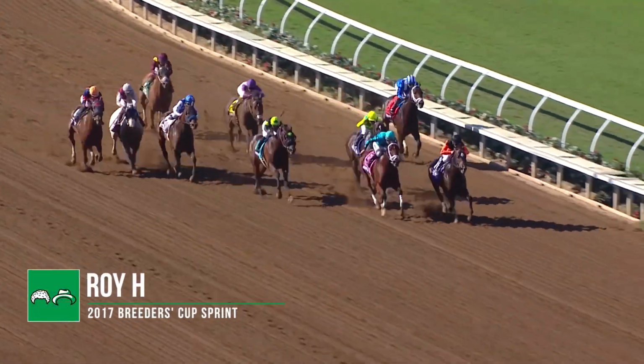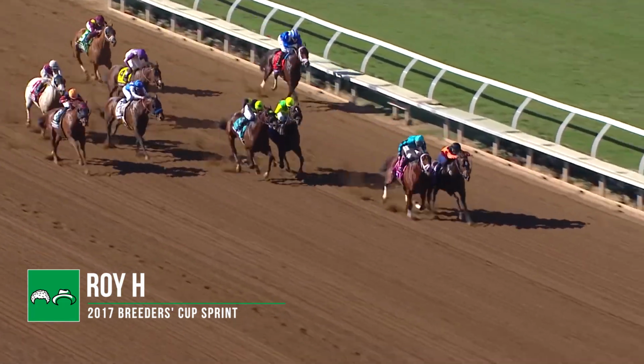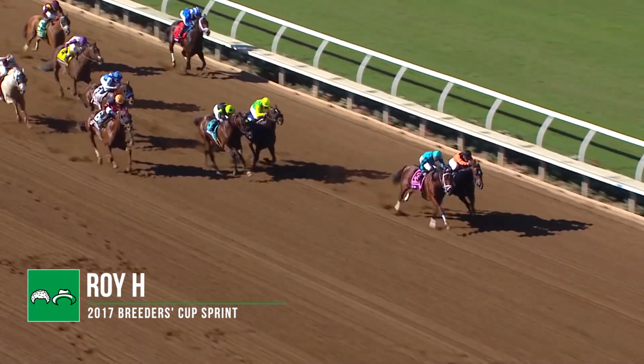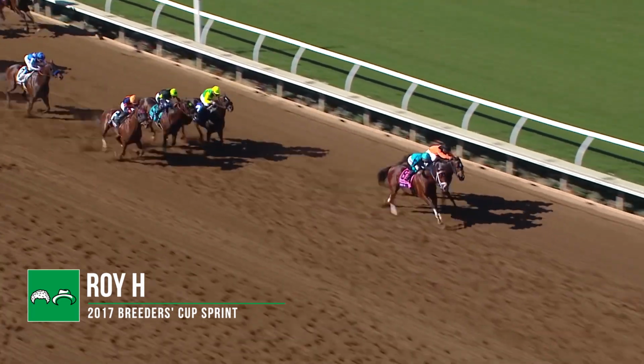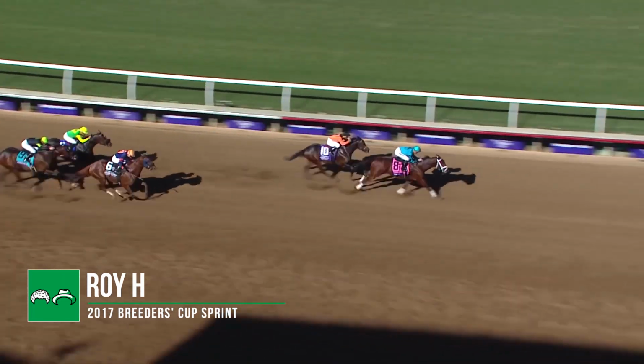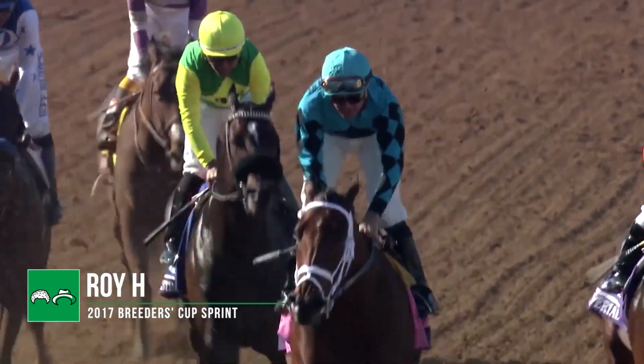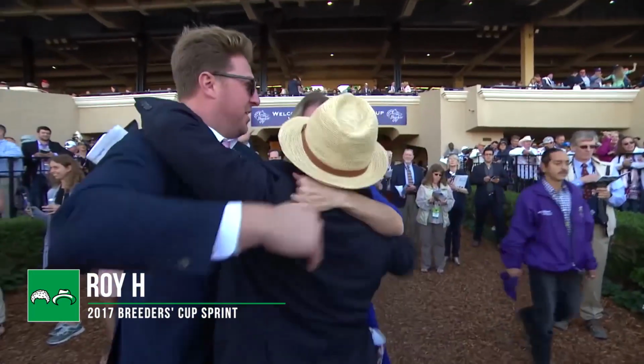Roy H. just putting on another terrific race, another great display of speed on the dirt in the sprint right here at Del Mar. Roy H. to the front from Imperial Hint. Mind Your Biscuits third. Roy H. and Kent Desormeaux do it in the Breeders' Cup Sprint. He would go on to confirm his quality by winning the Breeders' Cup Sprint again the next year at Churchill Downs. Heck of a horse, heck of a taco.